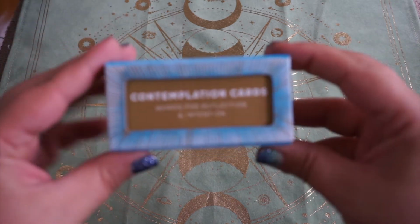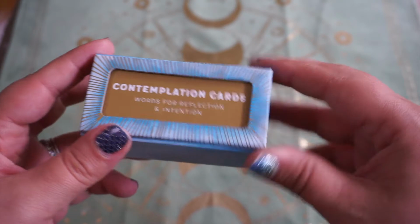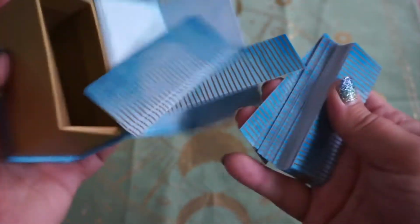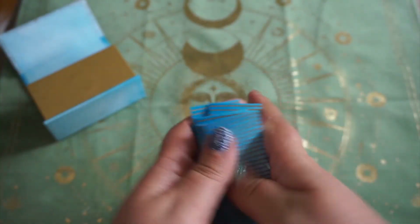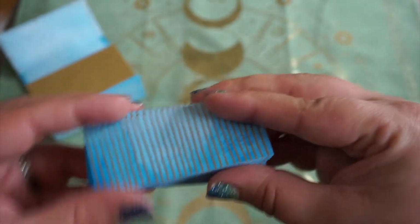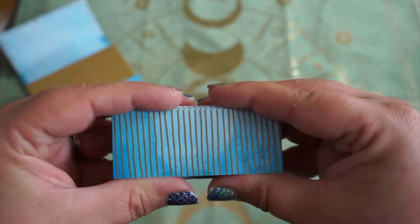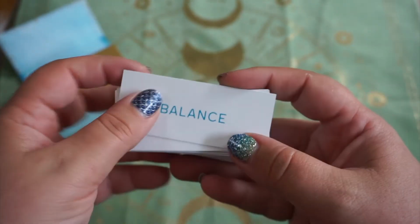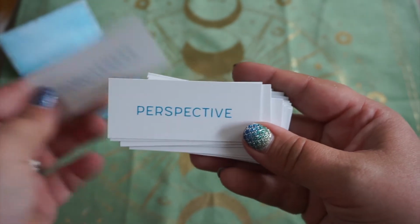Now, the next one is definitely not really an Oracle deck. These are Contemplation Cards, Words for Reflection and Intention. Again, this is a deck that I really haven't pulled out. I've pulled it out a couple of times for pick a stone, pick a card readings, and for card of the month on my Facebook page. They're very tiny, as you can see, but they're nice because they have a wide variety of keywords.